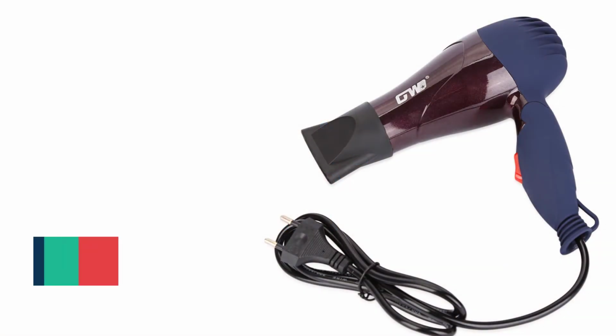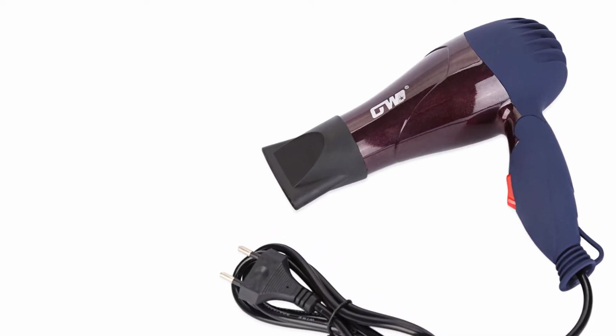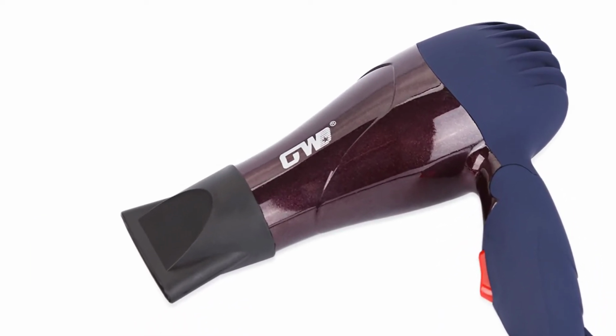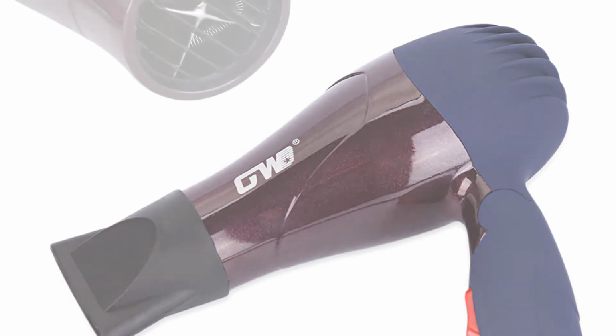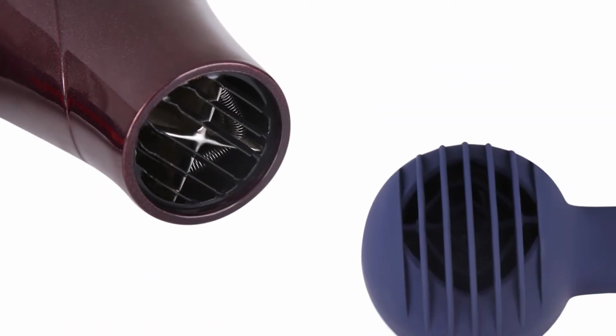Number 3. Quoey 1500W Portable Mini Hair Blower. Folding handle design is convenient to store. Strong wind, low noise, and fine heat dissipation. Mini shape is convenient for travel and storage.